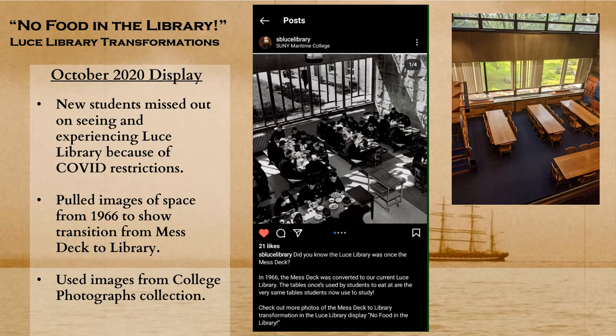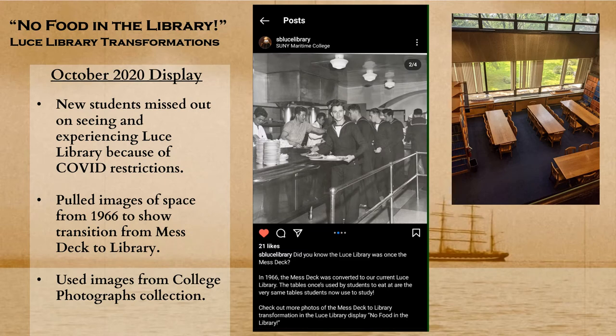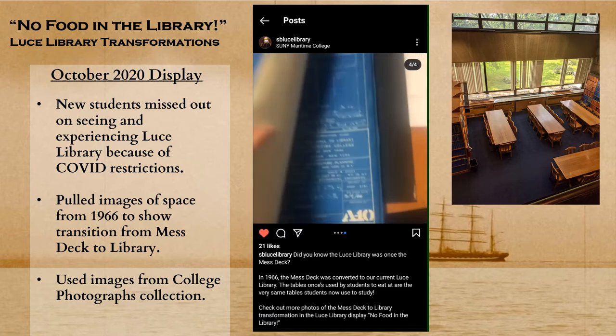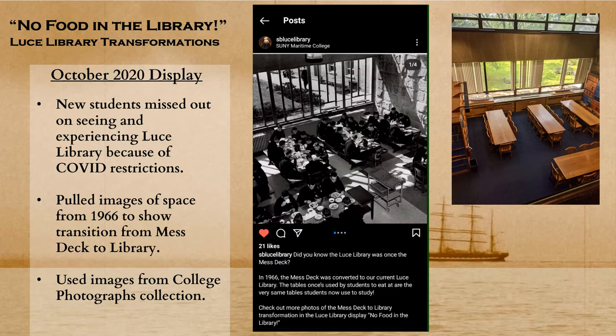At first, display cases were updated every semester. However, when the library space was limited, we decided to update it monthly. As archivist, I spent most of my time looking through archival collections, and one of my favorites is the photographs collection. Like new students, this was also my first year at Maritime College.